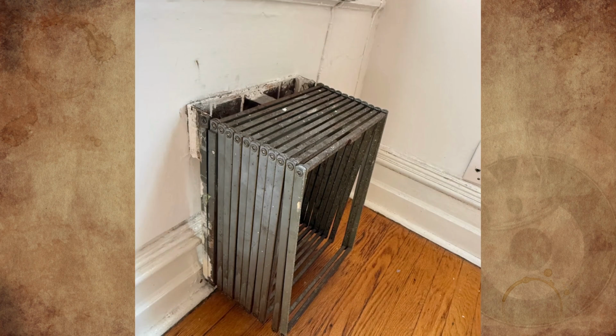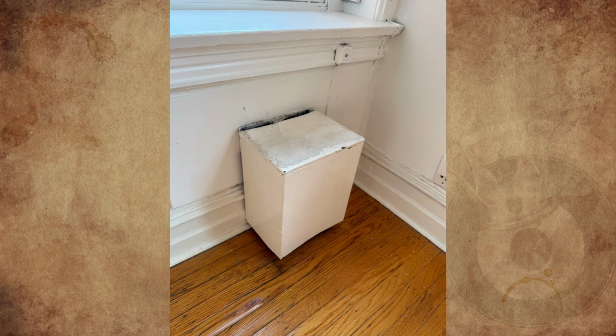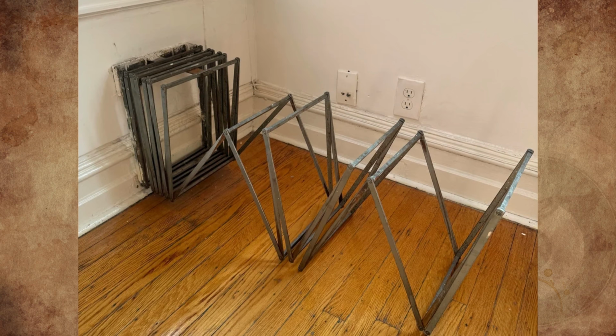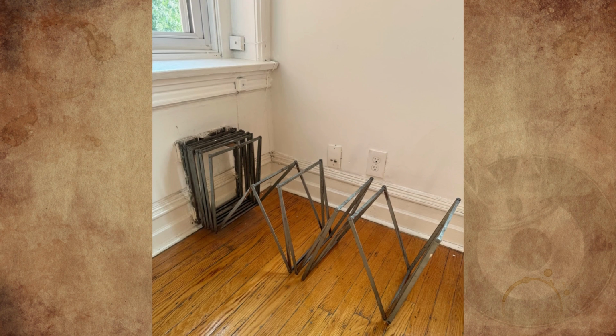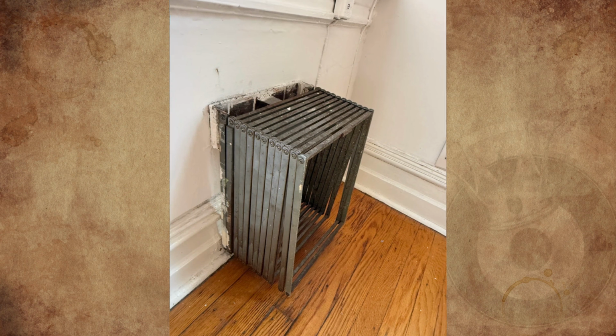What is this folding doohickey in my apartment? My best guess is a drying rack, as there is a radiator to the right of the frame. But to stretch it out that far, it would lose most of the height that would be beneficial for drying. I would really love to know what its original use was.